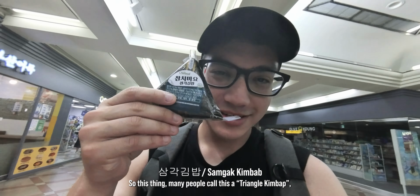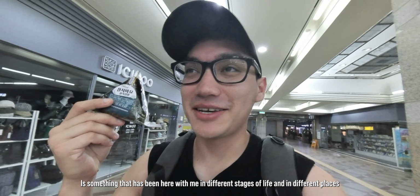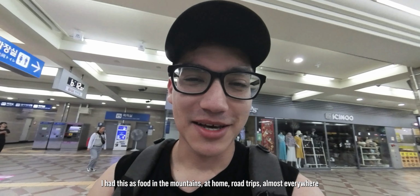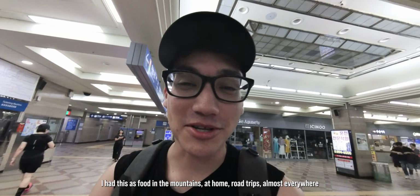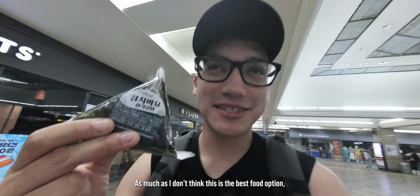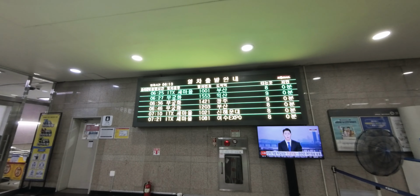So this thing, I think a lot of people call it a triangular kimbap, is something that has been here with me in different stages of life and in different places. I had this as food in the mountains, I had this at home, I had this on road trips, or basically almost everywhere. As much as I don't think this is the best food option, this is the most available and kind of not that bad health-wise.